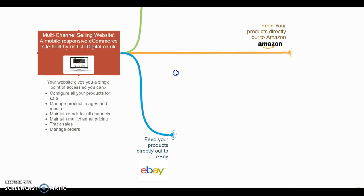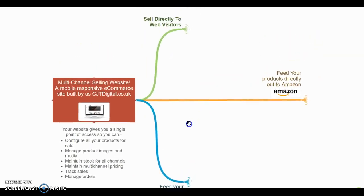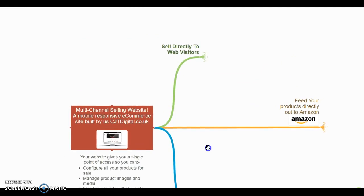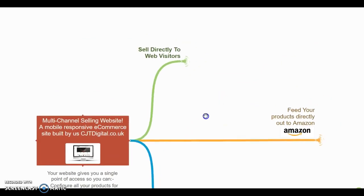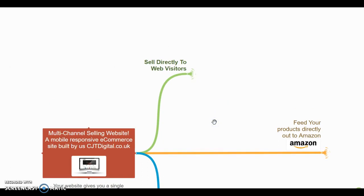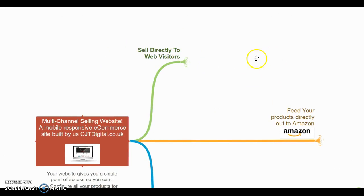Now we'll come on to the features of selling on Amazon and eBay that are part of our multi-channel selling website proposition. But first, let's just talk about selling directly to web visitors. This is where most people are with their e-commerce site. And this, to be honest, is where most people fail because they're not selling in these channels. So they're relying on visits coming in and selling direct.